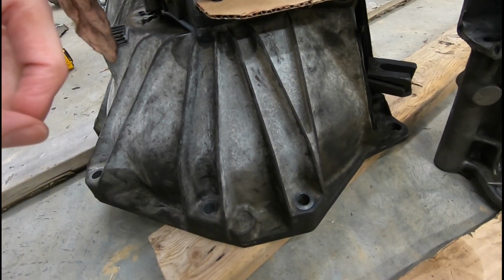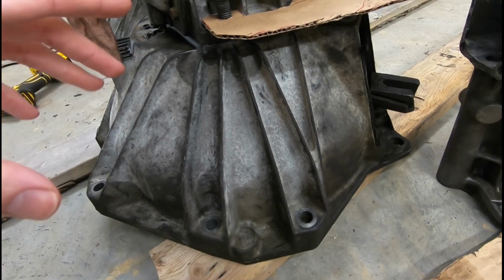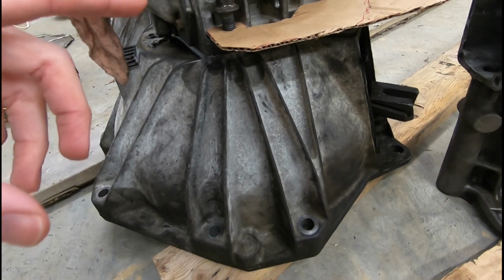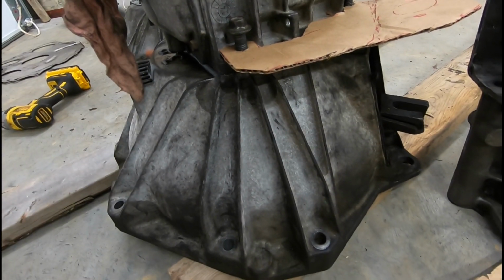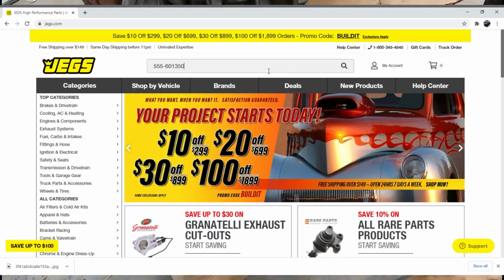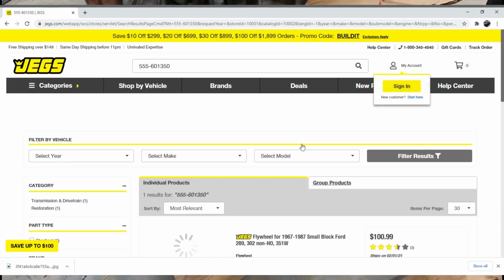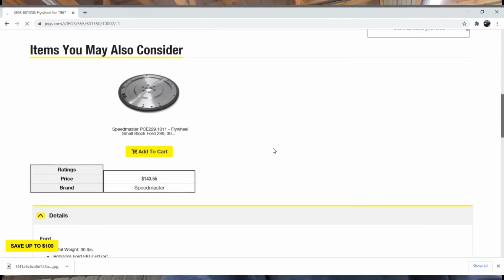The one catch is the flywheel difference. These transmissions were designed for a 164 tooth flywheel, whereas the old ones had a 157 tooth flywheel. This isn't really a big deal. You can buy the exact flywheel you need from Jegs for 90 bucks and get around that problem.